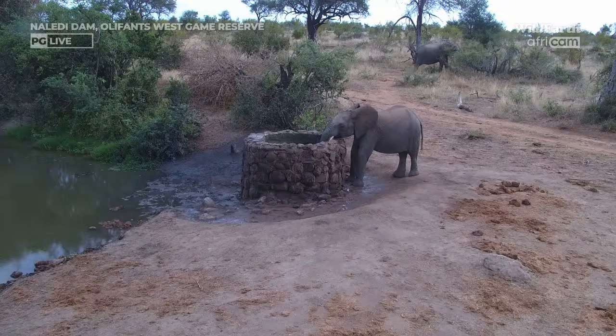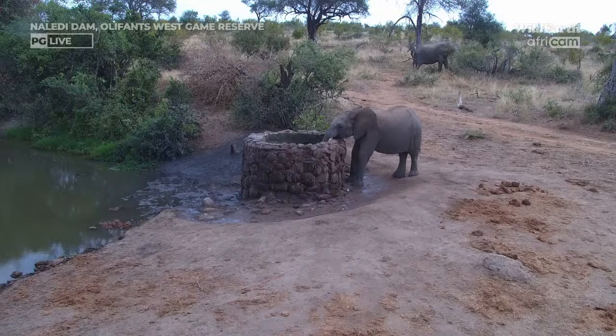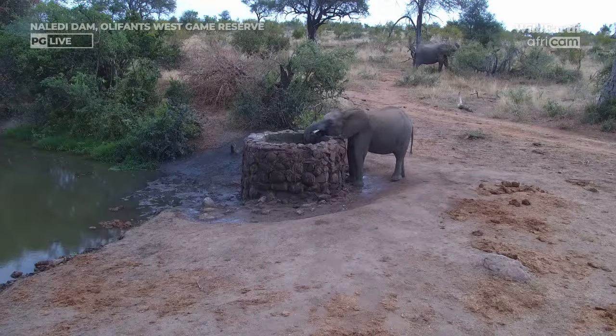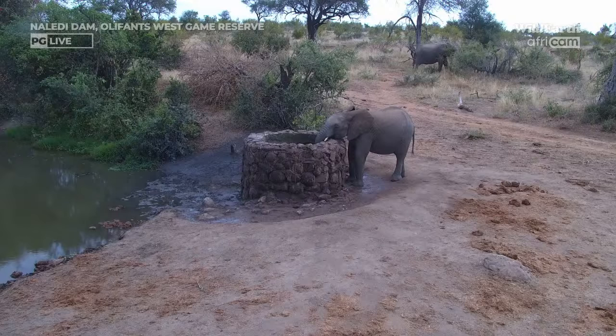We count ourselves extremely fortunate throughout much of the greater Kruger, and certainly many of these private reserves, the Sabi Sand, the Timbavati, Olifants West. Touch wood, we don't seem to have any issues with people coming in to try and poach these magnificent elephants. But yeah, that is not the same story throughout all of Africa. There are many, many more places where elephants are in very good trouble.